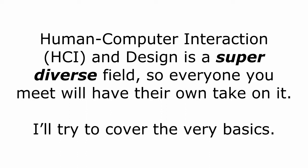HCI design is a super diverse field. So everybody you meet who you're going to talk to about HCI design is going to have their own take on what it means to them. And I'm just going to try to cover the very basics in this hour.